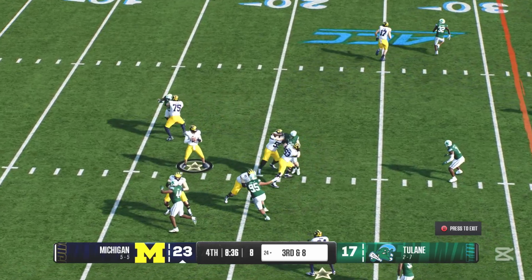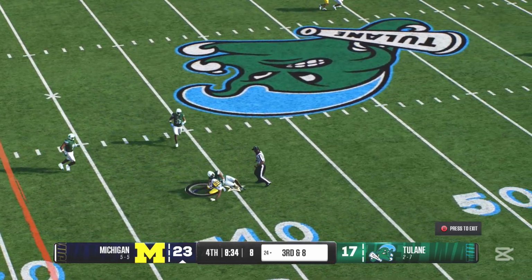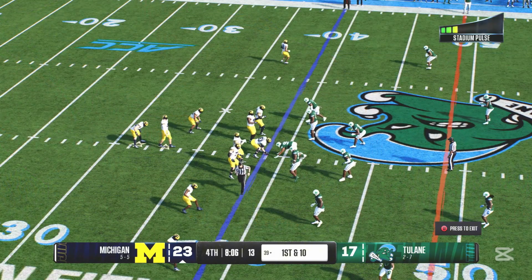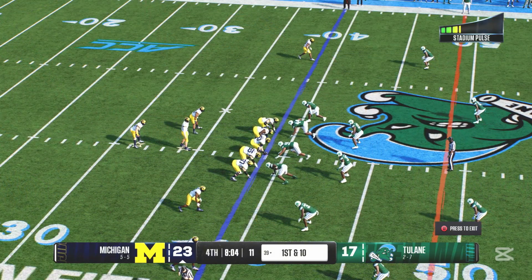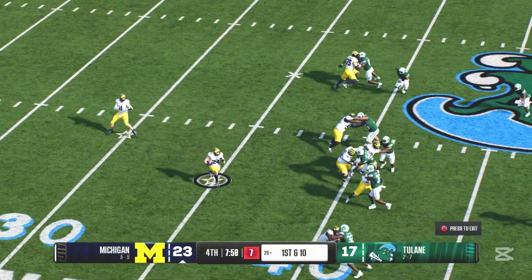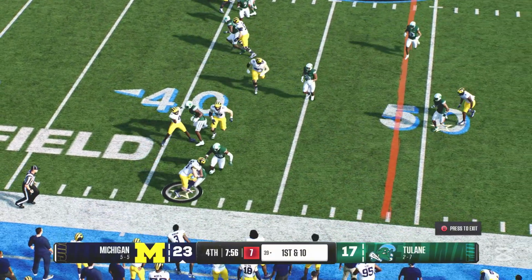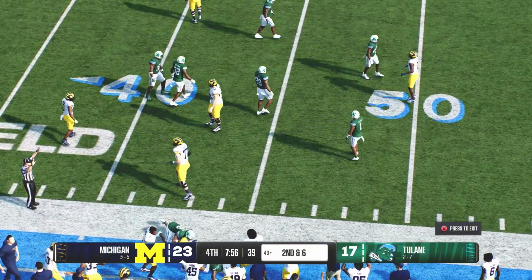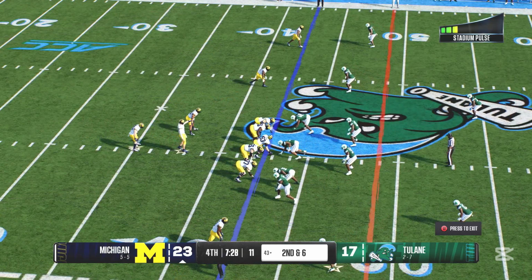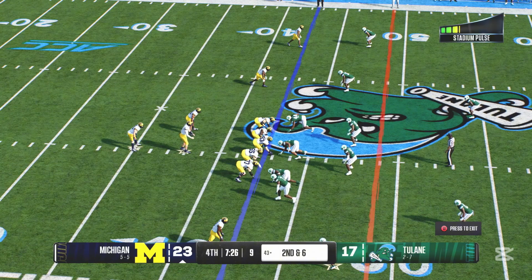Looking to throw, it's Boston. Throws to the wideout. He makes the catch. Really good job to pick up a chunk of yardage and get it out to the 39-yard line. They're going to run it. Spins away from the defense. And they're able to force him out of bounds after a short pickup. Solid pickup of 4 on 1st down. It's 2nd and 6.